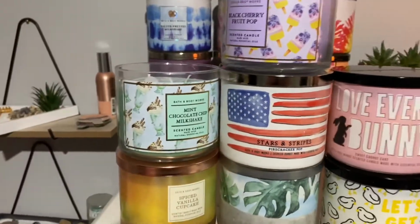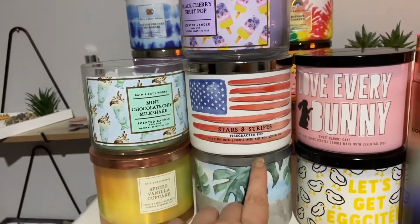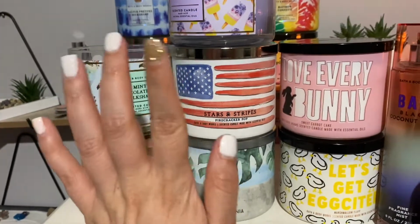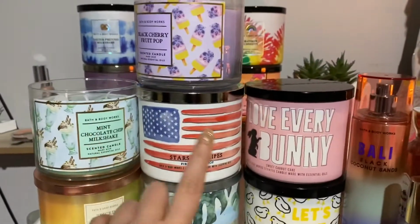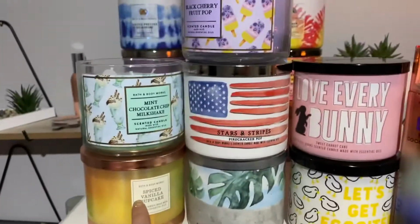Mint chocolate chip milkshake. I believe this had already come out in previous years. And the Stars and Stripes Firecracker Pop. This is the same packaging as last year, but I never got it last year and I really wanted it. I got the shower gel about a month ago and I love it. These three and this one were the $12.50 price.